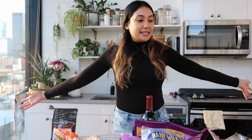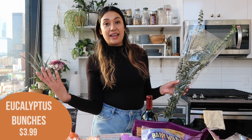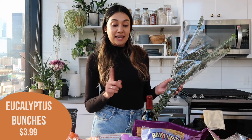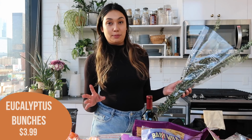And then the last item I got, our apartment is beautifully clean right now and smells wonderful, and I just really wanted to continue with this train. And so I got eucalyptus. I've seen everyone and their mom putting eucalyptus in their shower. I will say, when I first moved into this apartment in July of last year, I too put eucalyptus in my shower, and I was wildly disappointed because I didn't feel like it smelled like anything. But I've heard the secret is you use a rolling pin and roll out your eucalyptus to break it up a little bit before putting it in the shower, and then it's supposed to smell a lot better.